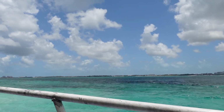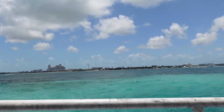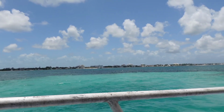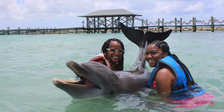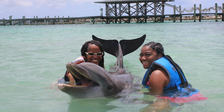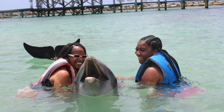If I'm being honest, this was the slowest boat ride I've ever took to get to the other island. But the views were nice. You can see the water changing from the dark blue to the light blue. But when we finally got there, they told us that we couldn't record or take pictures because they wanted us to use their pictures, obviously. You know, that's how they make their money.